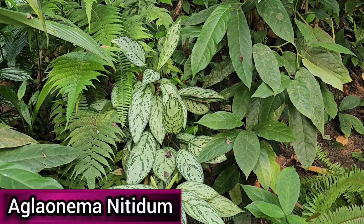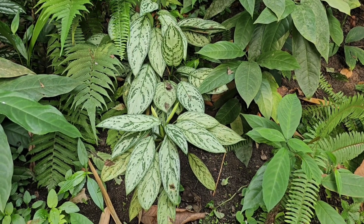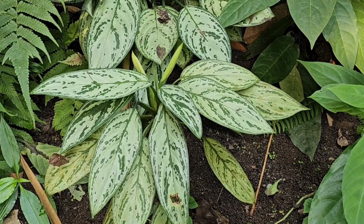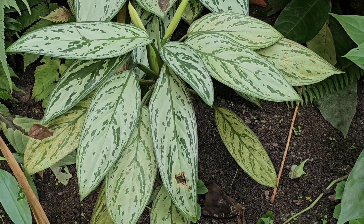Aglaonema Nitidum is also known as Chinese evergreen and is native to Asia. It's a beautiful indoor plant with green-silver foliage growing to around 25 centimeters tall. Soil should be allowed to dry between waterings and it does well in medium to low light with good air circulation.